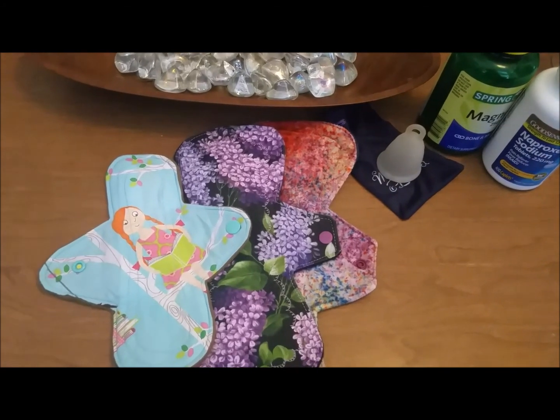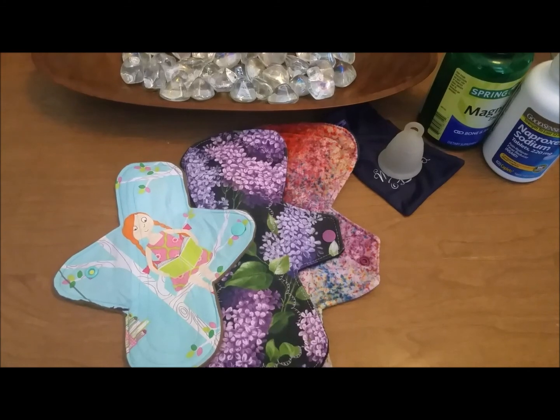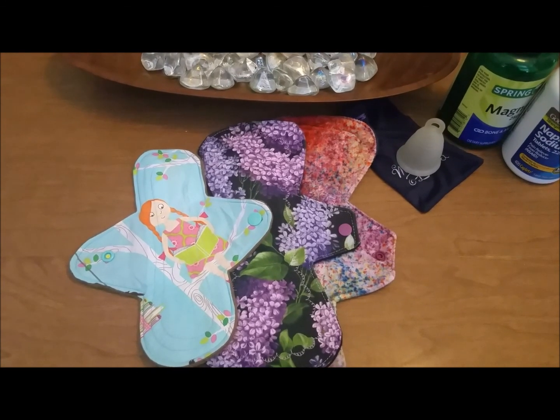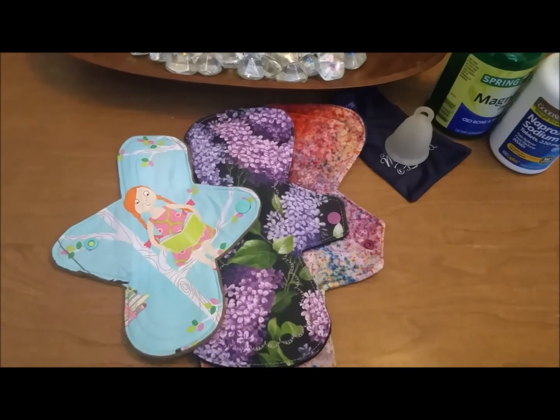Day 3. I woke up with the worst case of period brain ever and light cramping. This was definitely going to be my first actual full-on day. And so I went ahead and did my normal morning swim, for which I wore my Maluna cup.